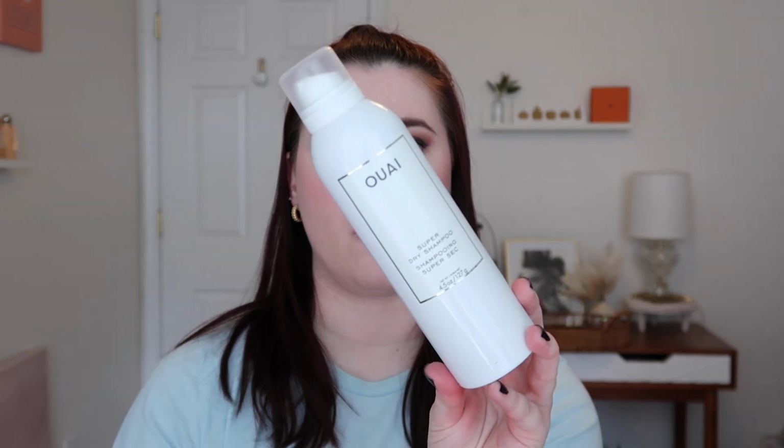I got a restock of my favorite dry shampoo. This is the Way Super Dry Shampoo Spray, and it came with a leave-in conditioner, like travel size. This is a pretty good size, so I love the dry shampoo. Always get it when I'm running low, which I am.